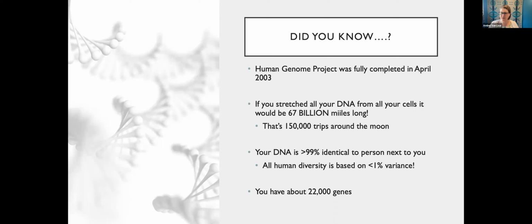Another fun fact: your DNA is over 99% identical to the person sitting next to you right now. So any two human beings on this planet have over 99% identical DNA. I found that to be such an impressive number, because with all the diversity we show and how different we all look and act and behave, it's really built off of less than 1% difference in our genome.